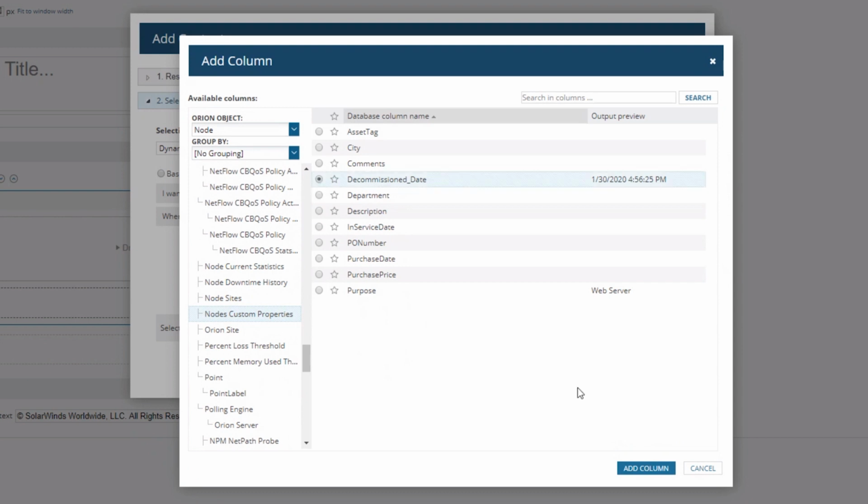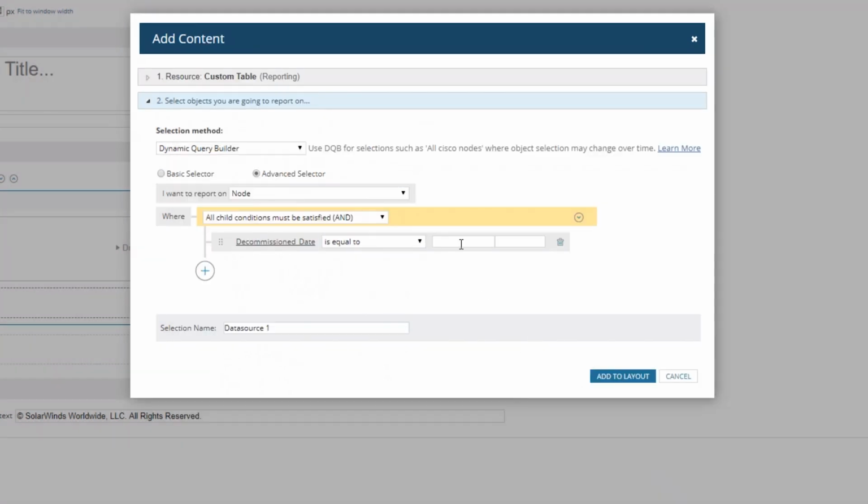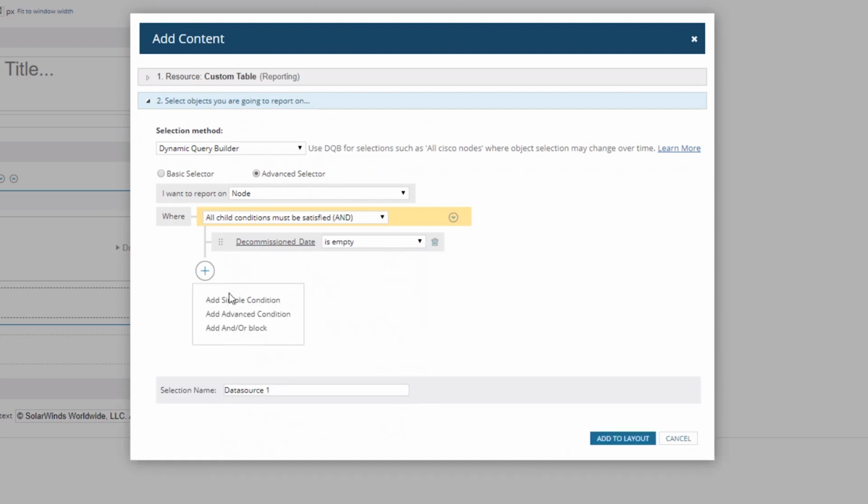And so we're going to select one, and we're going to say decommission date, and then we're going to say is equal to, and then just leave it alone. It's blank. Or we can come in here and say is empty, which we're going to use. Empty, right. So we're going to come in here. I'm going to add another one, add a simple condition.